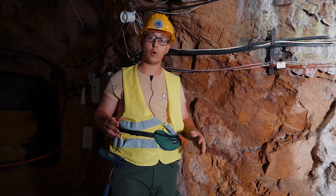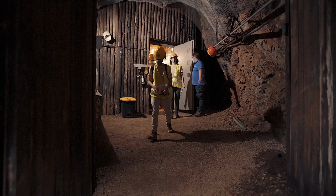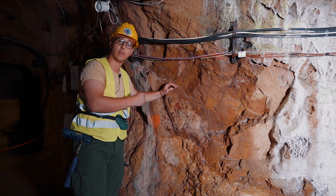After observing the B1 horizon in the field, we arrive here, in the Vagoneto mine, an old excavation site that currently functions as a museum. Here is the B3 horizon of the bauxite.